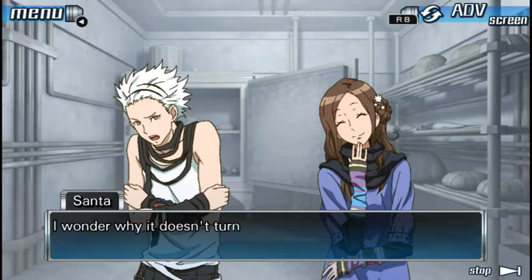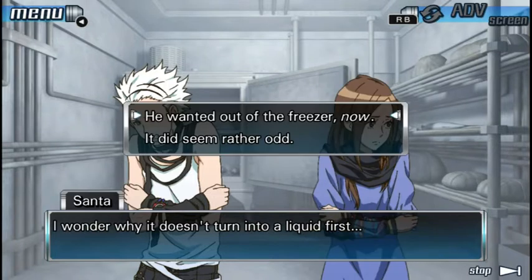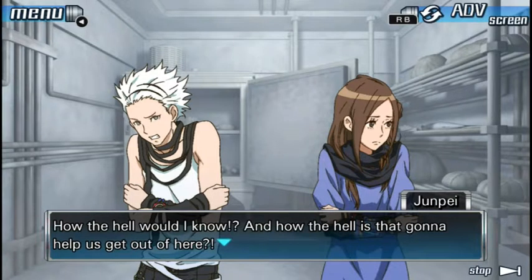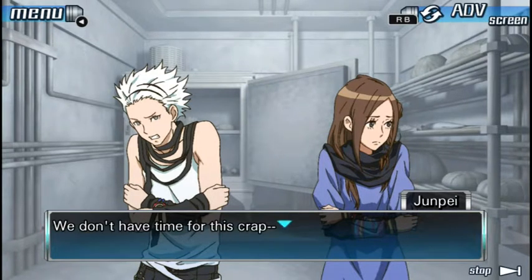I wonder why it doesn't turn into a liquid first. You want it out of the freezer now? How the hell would I know? And how the hell is that gonna help us get out of here? We don't have time for this crap.